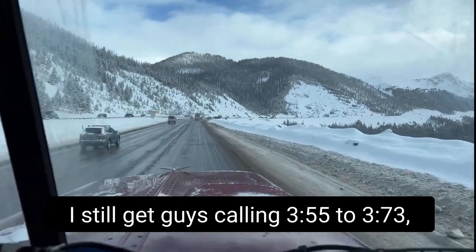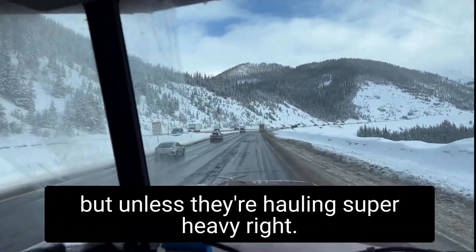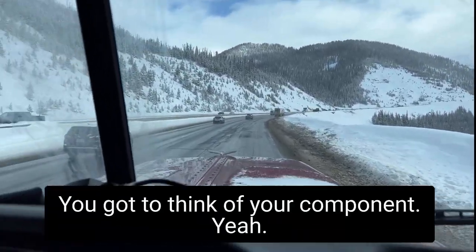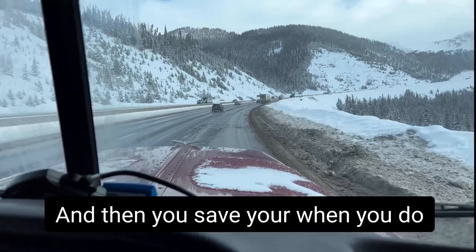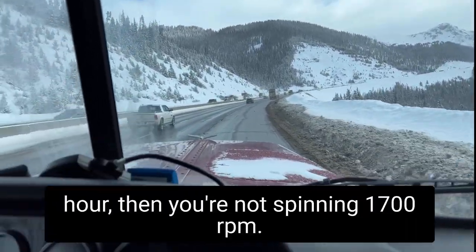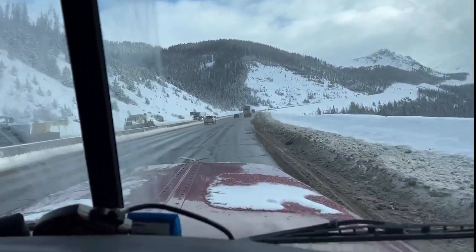I still get guys calling for 355s or 373s, and unless they're hauling super heavy, you don't need it. You've got to think of your components. And then you save your transmission. And when you do run across Nebraska at 75, 80 miles an hour, then you're not spinning 1700 RPM. That's wasting fuel.